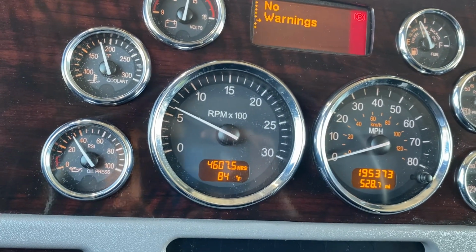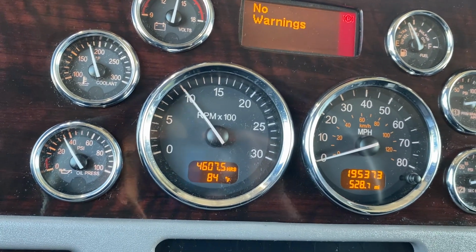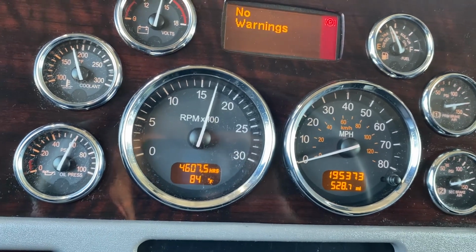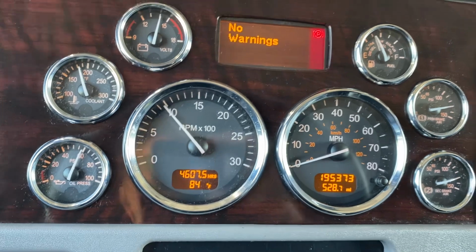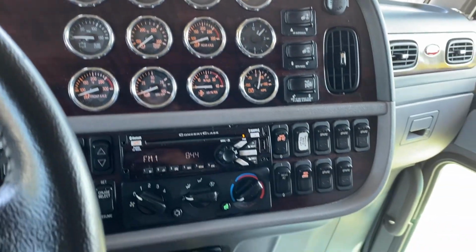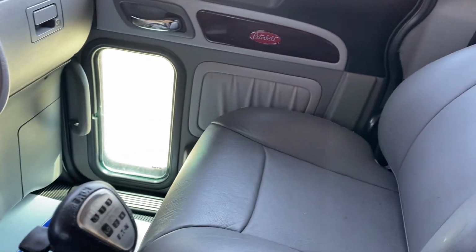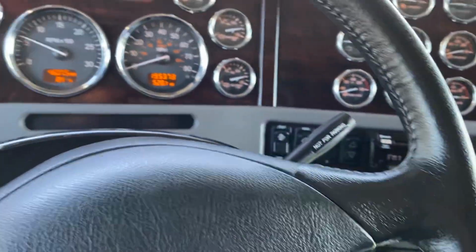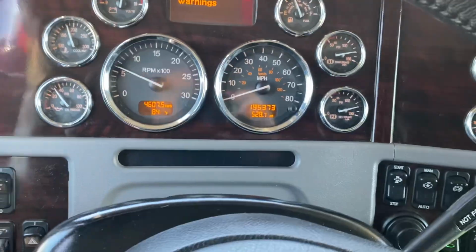Pressure is fantastic on the low side. It jumped up there, very nice. Platinum interior, matching leather seats. This one was hauling a drive-in. We bought both of them, so owner operator, just getting out of it.